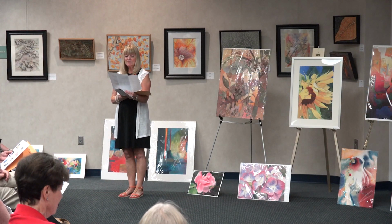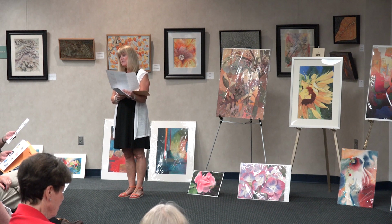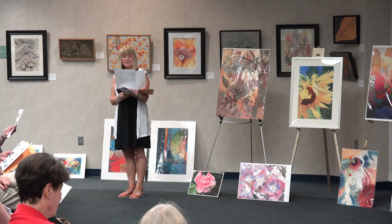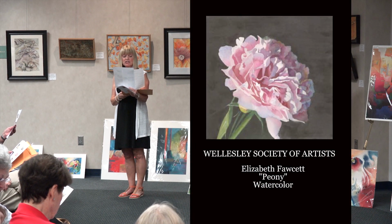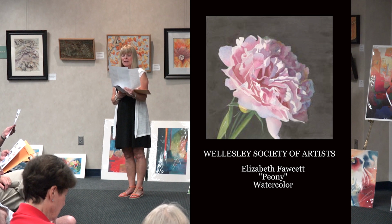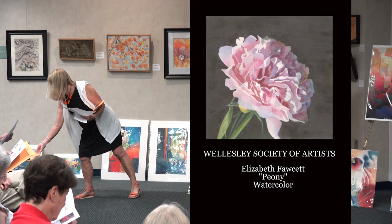Sharon. Second place goes to Elizabeth Fawcett for her painting. Elizabeth is not able to be here tonight. She wishes she could, but she was not able to. The judge mentioned on her piece, lost and found edges are used to create chiaroscuro of light and shade on the subtle form of this flower. The contoured edge is beautifully varied. So I will give that to Elizabeth.